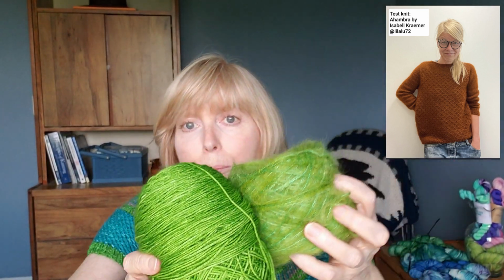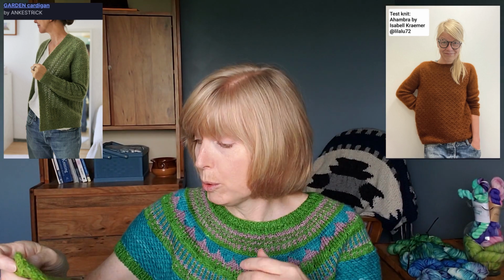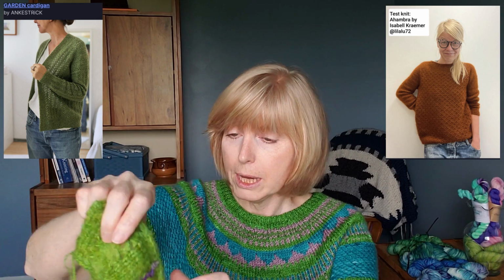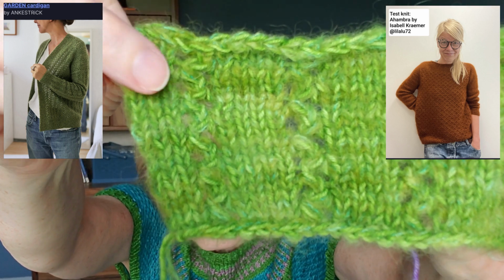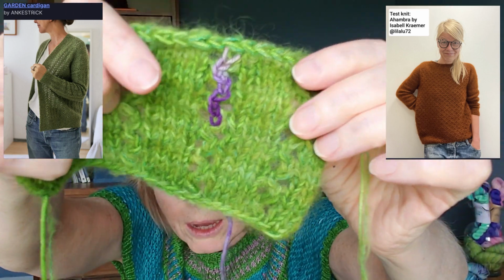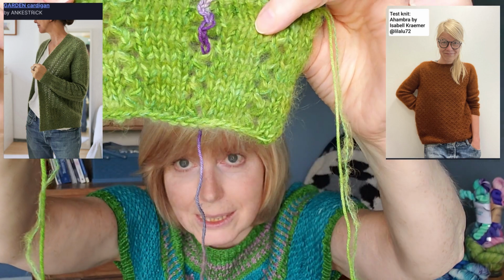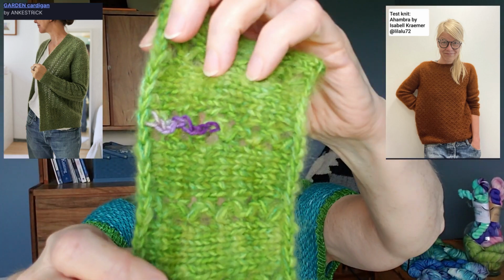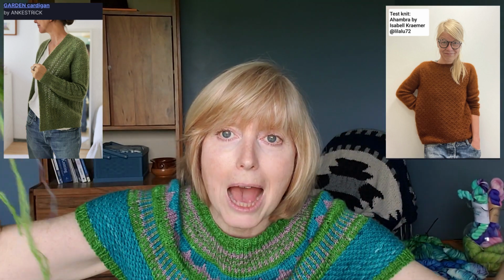I had initially bought these for the garden cardigan. I'll put that up here because I don't remember who it was by. Here is this stitch pattern that's in the garden cardigan. And then one day this purpley yarn, this was leftovers from a pair of socks that I made. And I thought, oh, what would that look like duplicate stitched over the lace work? And I was just playing.